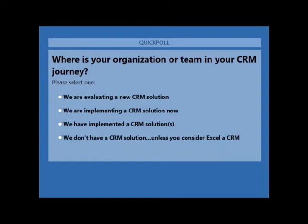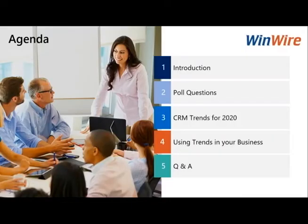Okay, good. Looks like we've got about an even distribution, where we've got folks that are looking at new CRM solutions, some folks that don't have a CRM solution, and then others that have already implemented. Okay, very good. We'll leave that open for just another second here. All right, we'll go ahead and close, and we'll shift back to the presentation. Again, thanks for sharing that information. That's very helpful for us to understand how we can shape today's presentation.